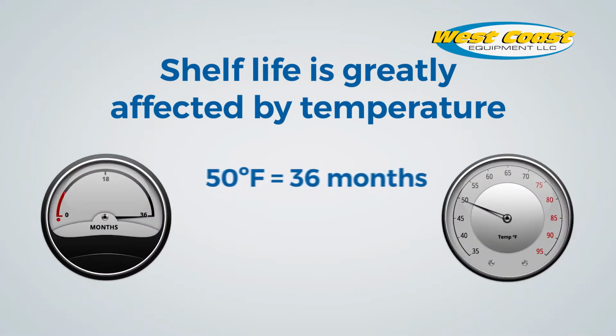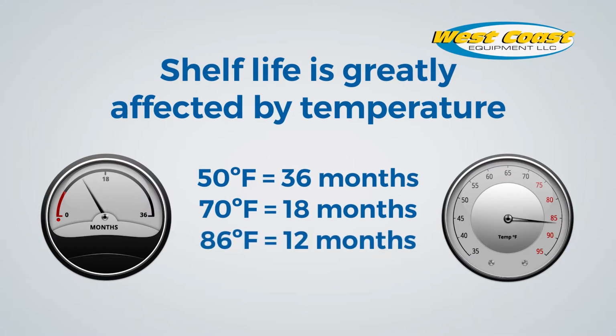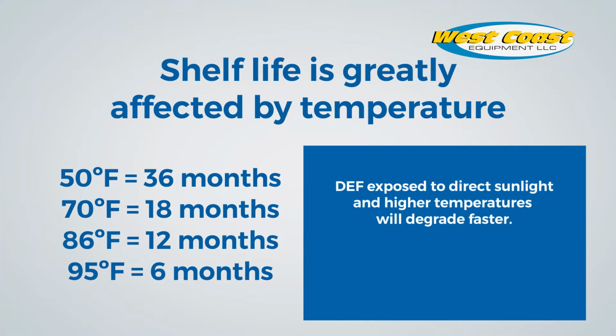DEF stored at 50 degrees Fahrenheit equals 36 months. 70 degrees equals 18 months. 86 degrees equals 12 months. And 95 degrees equals 6 months. DEF exposed to direct sunlight and higher temperatures will degrade faster.